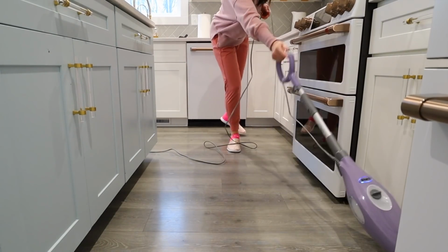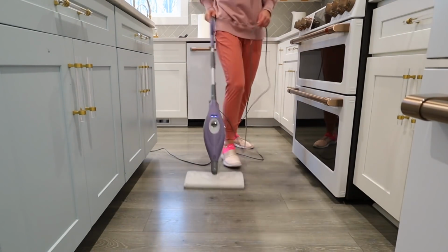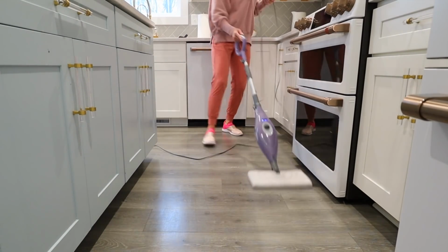Sometimes I add a few more drops here or there, but I added a lot on this mop head the first time I put them on, like 7 or so, and it was very strong and lasted throughout the entire floor.